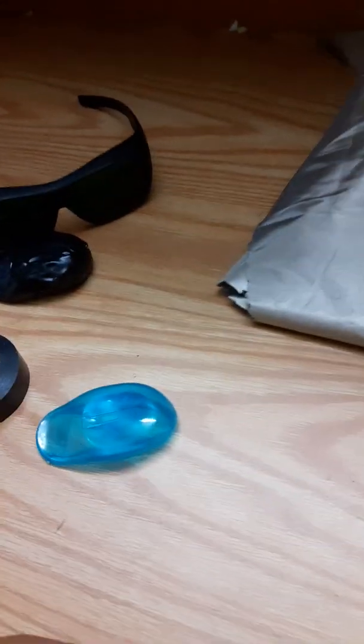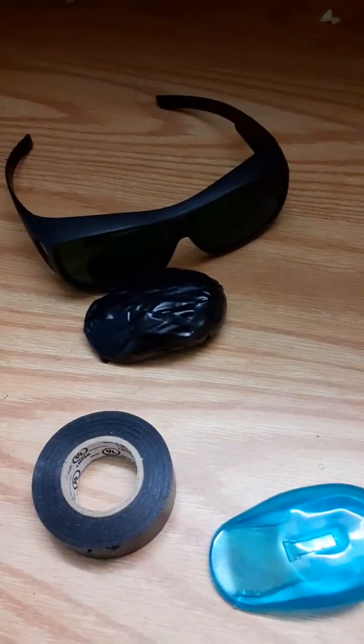Now I wanted to show you guys a little bit of something that I was working on. Sorry about that, it's my weights acting up.